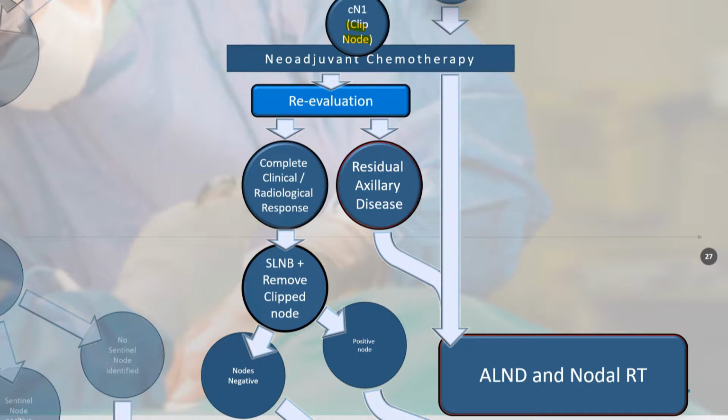But I think in principle this is the one thing that has changed in our practice as well, as is putting clips into tumors, putting clips into nodes.